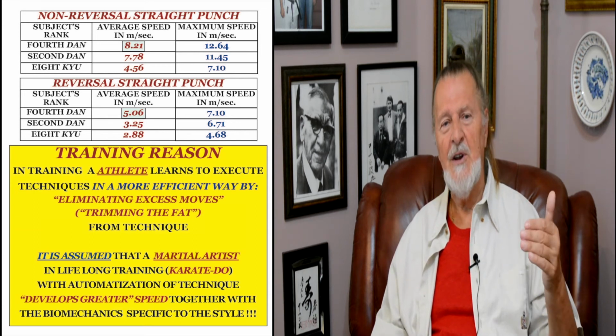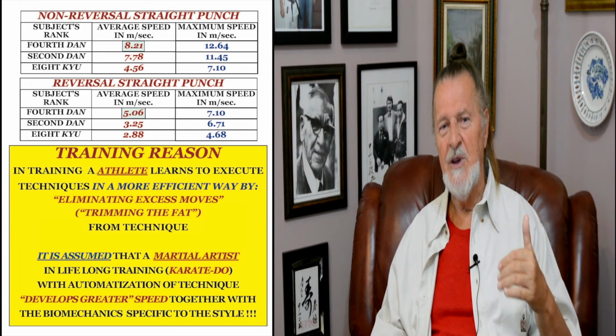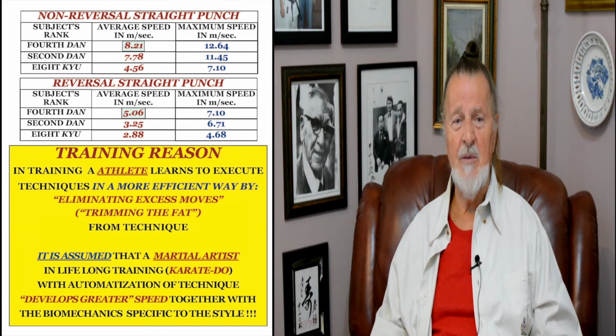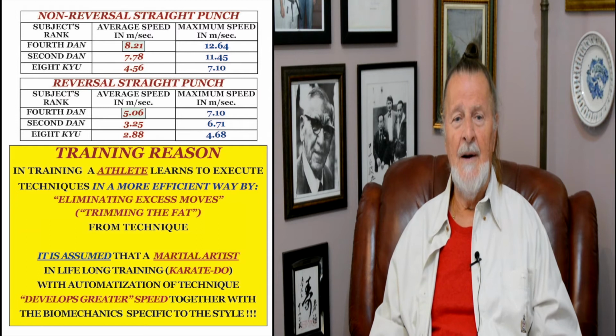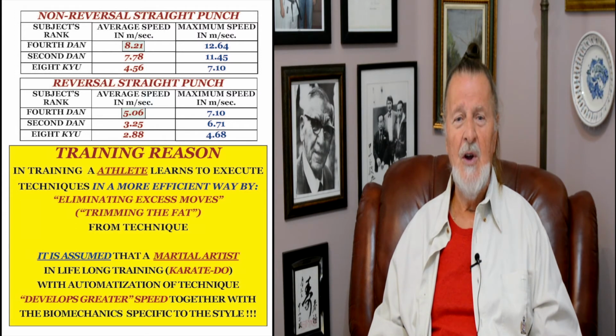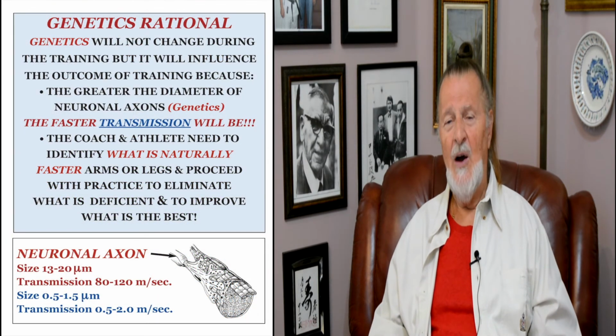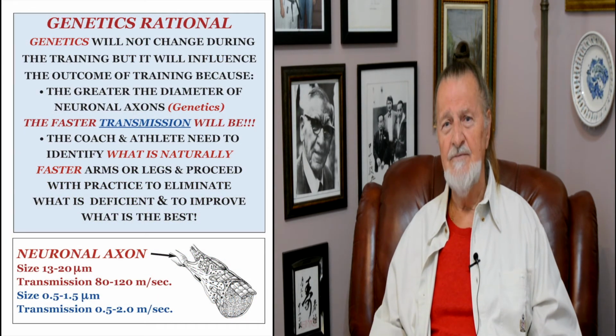That's why 4th-degree black belt techniques are faster compared to the beginner or even to the 2nd-degree black belt. It is assumed that martial artists in a lifelong training of karate do, with automation of technique, develop greater speed together with the biomechanics specific to karate style. Now let's look at the genetic rationale.